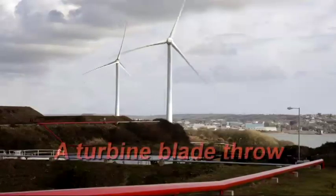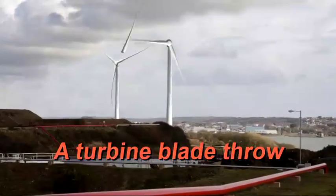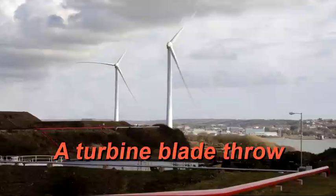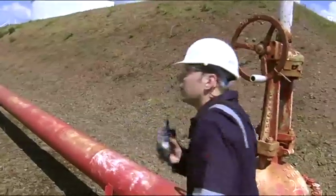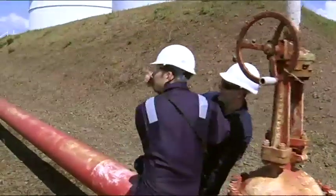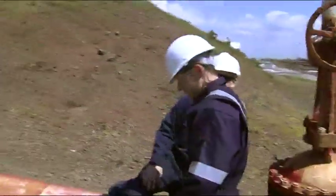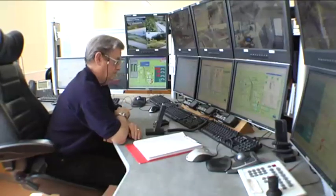Loss of control can lead to blade failure and blade throw, which can cause major damage to the tower and nacelle, and might affect a large area around the tower. It is important with all these scenarios to remain at a safe distance from the incident, and to report your observations to a responsible person immediately.